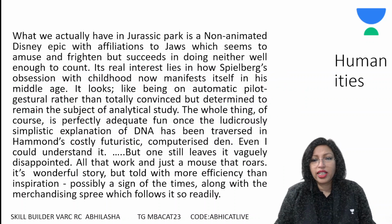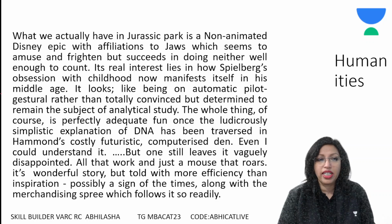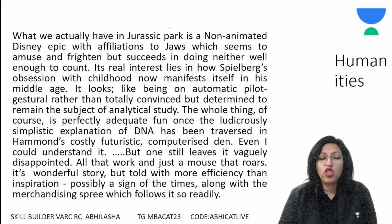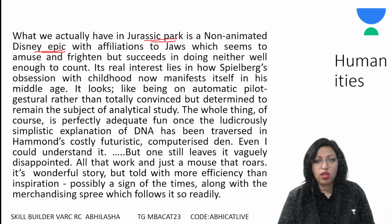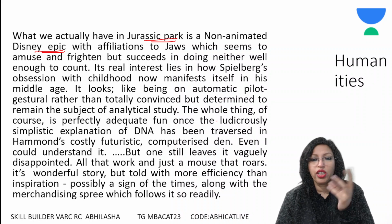Now here are a few articles again from different types of passages. So here's one on humanities. Here what we actually have in Jurassic Park is a non-animated Disney epic. So this is an article about a movie based on Jurassic Park, and it talks about how that movie is interesting and how it is doing well.